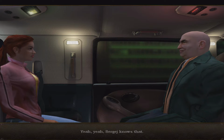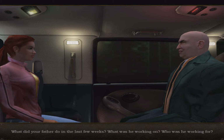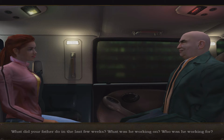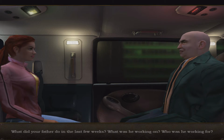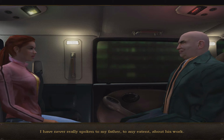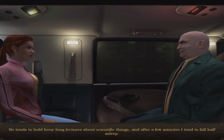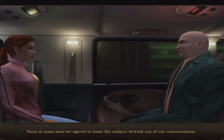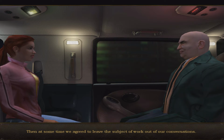Sergei knows that. Then what do you want to know? What did your father do in the last few weeks? What was he working on? Who was he working for? Quite honestly, I have no idea. I have never really spoken to my father to any extent about his work. He tends to hold hour-long lectures about scientific things, and after a few minutes, I tend to fall half asleep. Then at some time, we agreed to leave the subject of work out of our conversations.